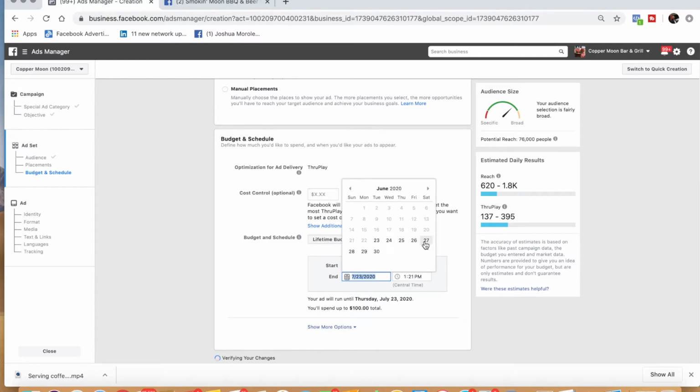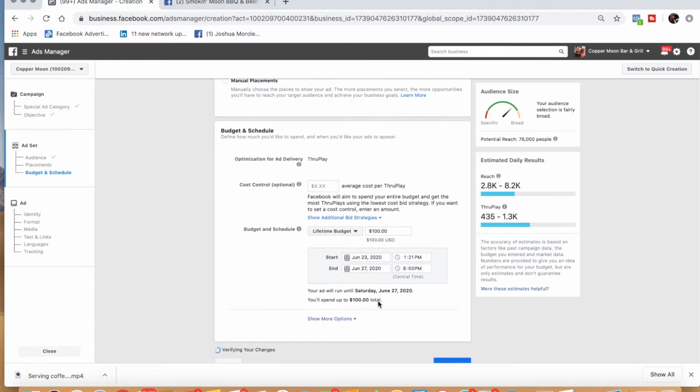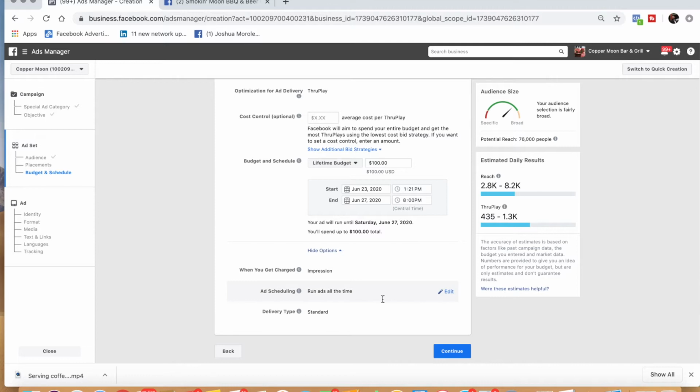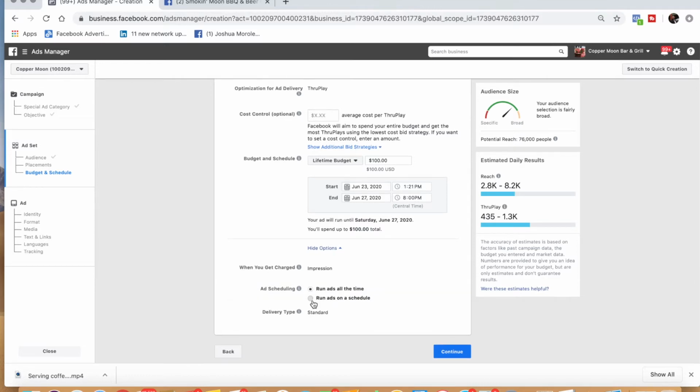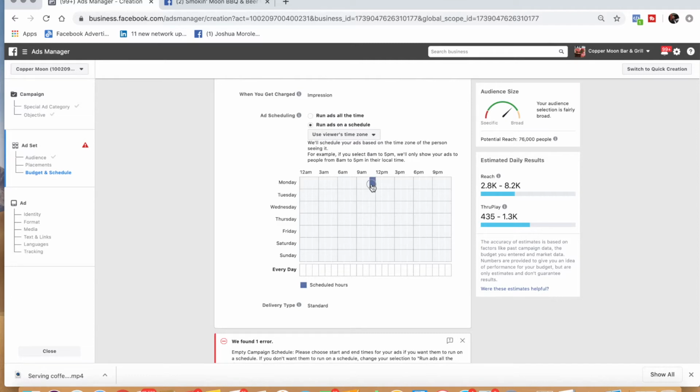So we'll just do it until Saturday, 8 p.m. Now here's another important part that you need to also optimize for, which is the ad scheduling. You can only do this on lifetime budget. So we're going to run ads on a schedule. The reason we're doing this is because we want to show these ads during the opening hours. So it's going to be from 11 a.m. Monday through Saturday until 8 p.m.